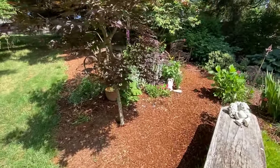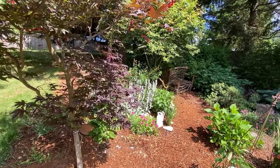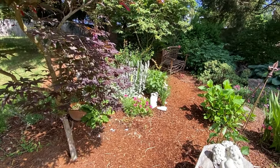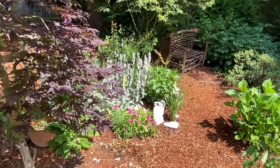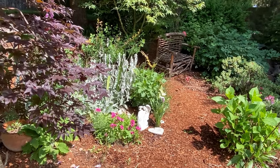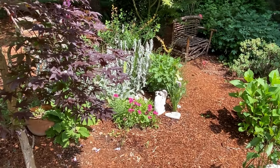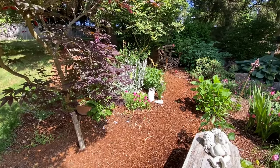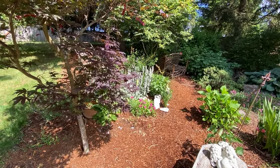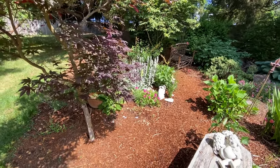Over here, this area is a memorial to my mom and dad. The lily there was given recently by my sister, Claudia, to put there. And the reason they are buried on our property is because the remains were in urns and we just wanted a final resting place. And so they are here.